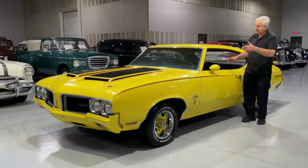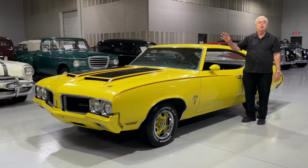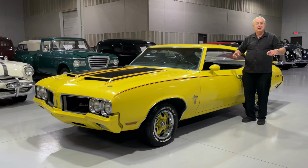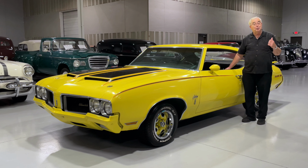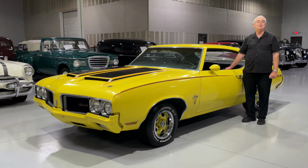It really has that mean, nasty look to it with the hood scoop, the blackened grill, and the dual exhaust with the trumpets. They've got the cutouts in the rear bumper for the exhaust tips to come out. Lots of room in the trunk for a set of golf clubs or two. That's the other nice thing about some of these fuller size muscle cars: you can actually use them, drive them, enjoy them.